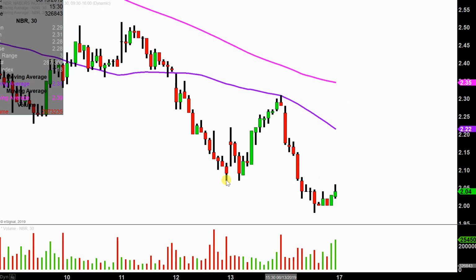Rough day here, very nice bounce on Thursday. There's no doubt about that. You got to give full credit where credit's due. I mean, came all the way up here, and then what a coincidence, right where it got rejected from, that purple line there, the 50-period moving average.